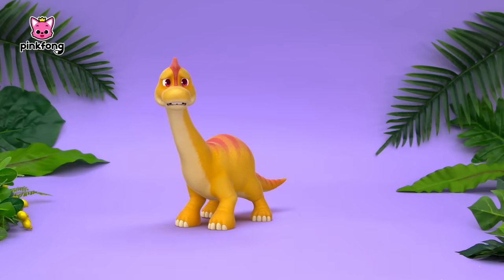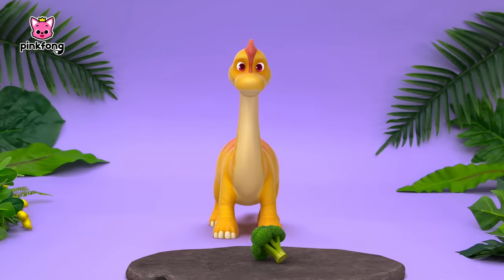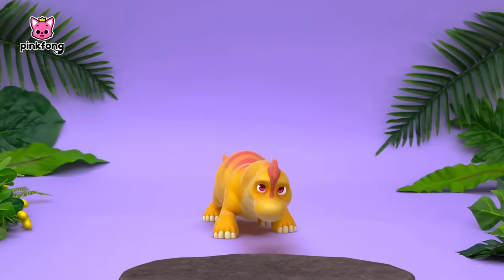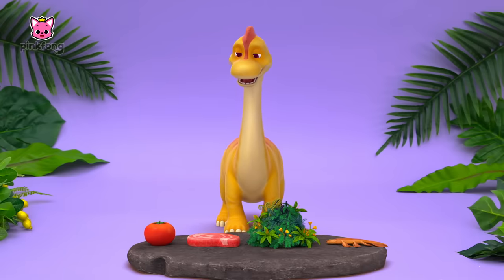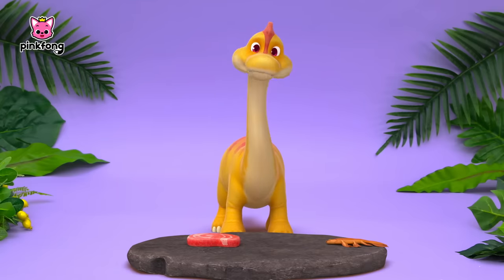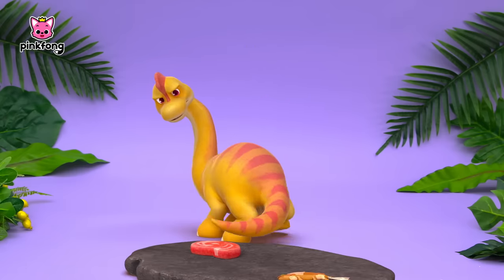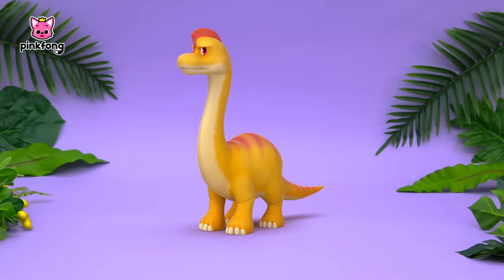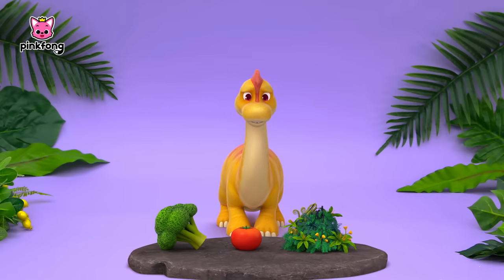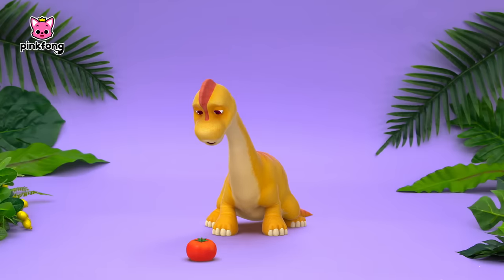Huh? You don't like meat? What about vegetables? There's so much to eat in our house. I'll give you a lot. Ah, Brachiosaurus doesn't like meat or fish. Are you still hungry? Just a moment. Huh? Why aren't you eating? Ugh! What a stinky fart!